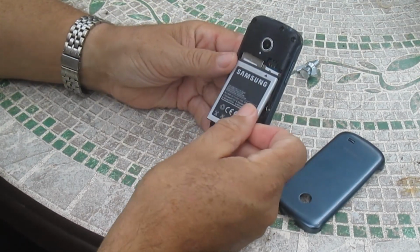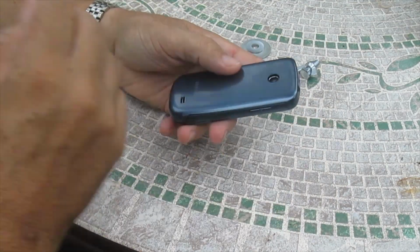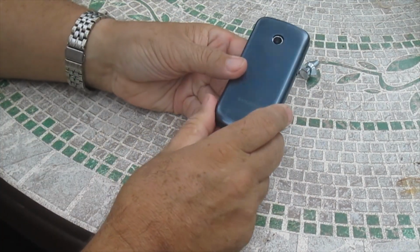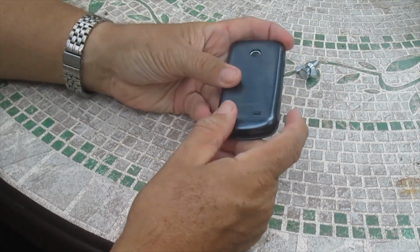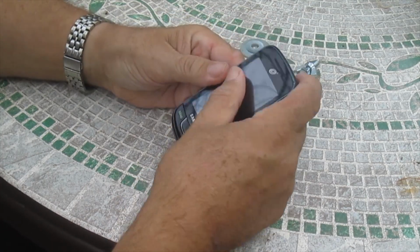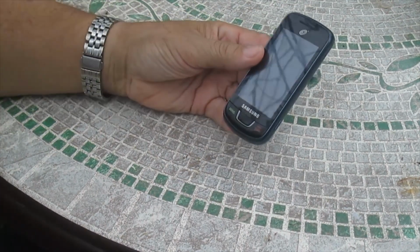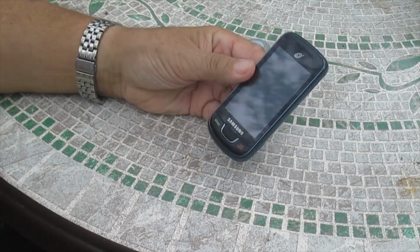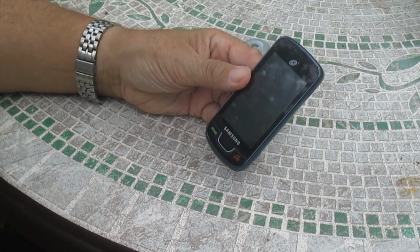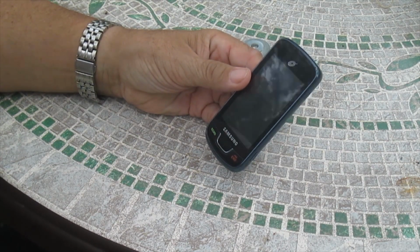I'll tell you, I bought this phone used from someone. My purpose was to get a phone that would connect directly up to Wi-Fi. So I spent $30 on this used phone. It looked like it hadn't been practically used at all. And so I proceeded to get it activated through Straight Talk, which is Walmart.